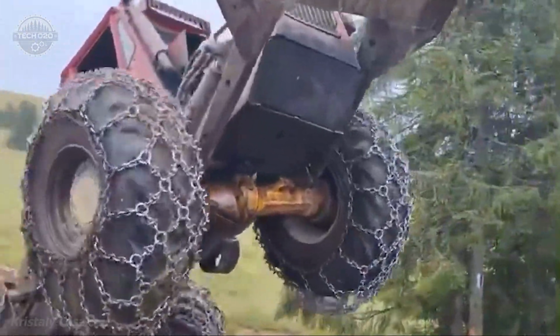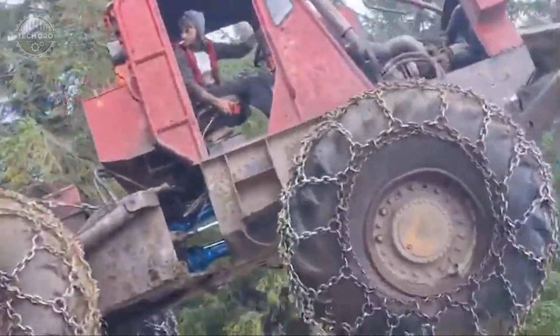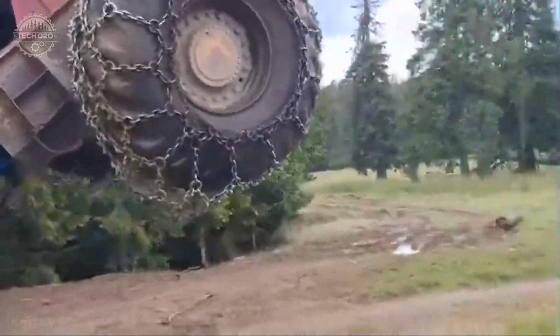When the weight of the wood exceeds the permitted limit, this situation is inevitable. Remember, adhering to the load limit is the key to every safe journey.